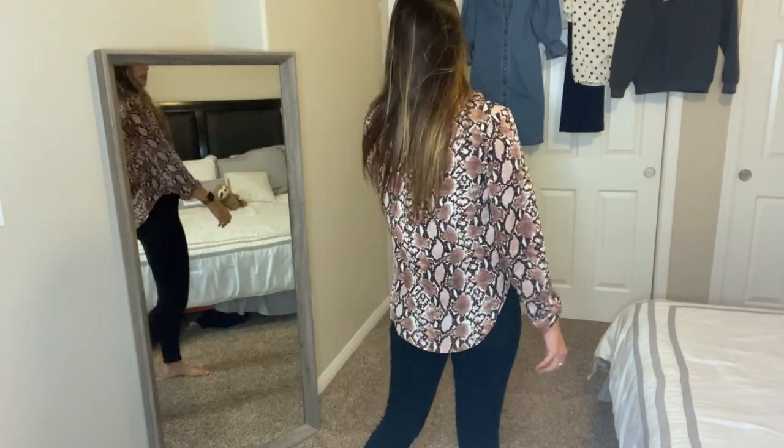All right, so this is my new all-time favorite shirt because it is very versatile. I love the snake print, of course. It goes perfect with just black jeans. I feel like if I had a black skirt or dress pants, it would go really good with this too. Also, this is a perfect Friday shirt because it's work appropriate, and it's even long so you can wear it with leggings.